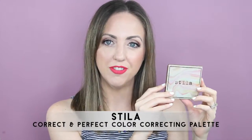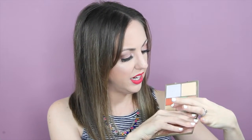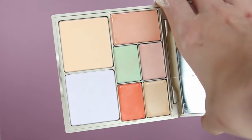So let's get started. I'm going to start with some face products that are corrective, concealing in nature. This is the Stila Correct and Perfect Color Correcting Palette. So it's got a peach, a pinky tone, yellow, dark orange, green, and then it has a yellow powder and a purple powder. And they're very soft.